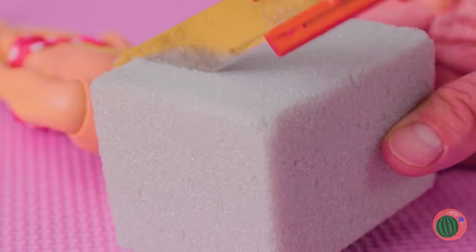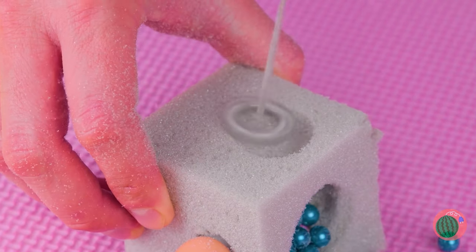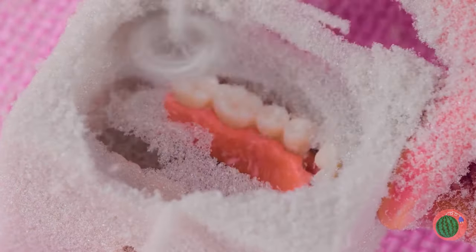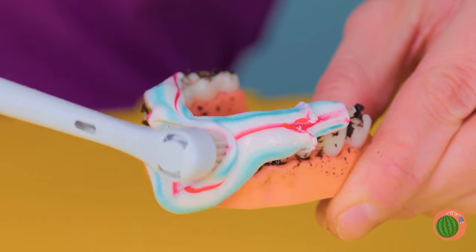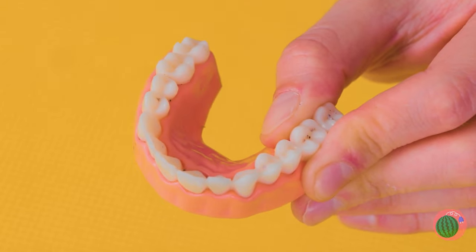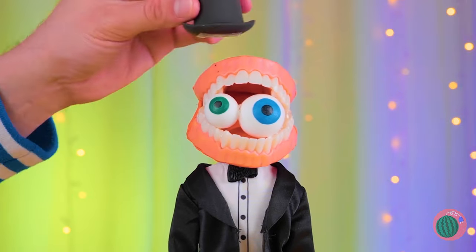Let's see what's in this block. Beads! I wonder what else is inside here. It's a jaw. Let's clean it up. We need to brush and maybe floss. Now it's part of our new Kane doll.